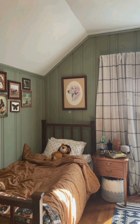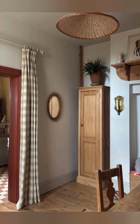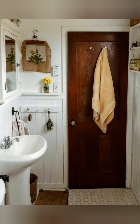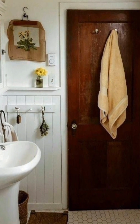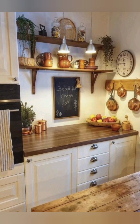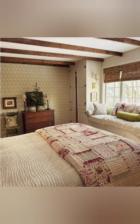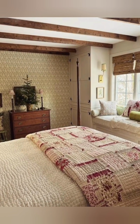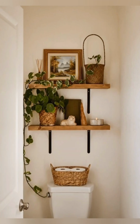The psychology of vintage country cottage style. This style taps into powerful emotional themes. Comfort over perfection. It encourages you to relax, unwind, and surround yourself with things that have meaning, not just beauty. Storytelling spaces. Every item feels like it has a history: a chipped teacup, a worn quilt, a handwritten recipe framed on the wall. Nostalgia and warmth. It is a visual hug, recalling cozy holidays, home-cooked meals, and handwritten letters.